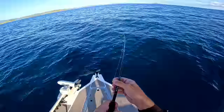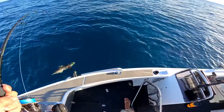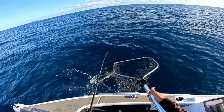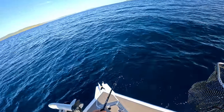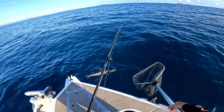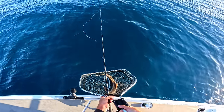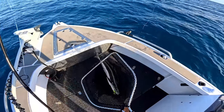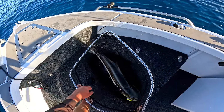Might get a chance to net him here, if I can get him to come up. No. There we go. Holy hell. Hectic. That was really not what I was expecting to catch today.